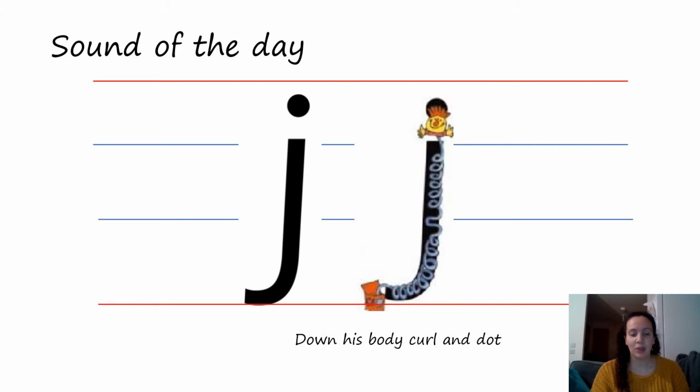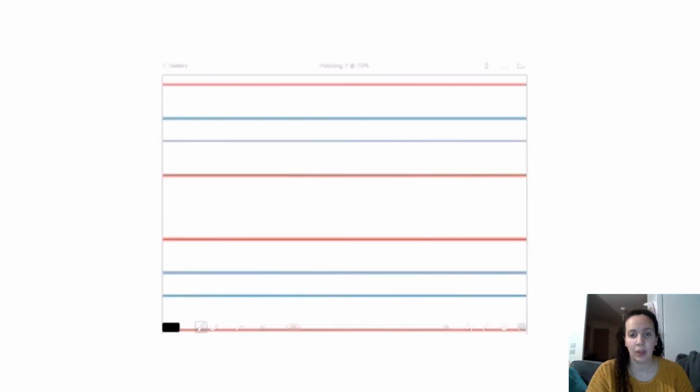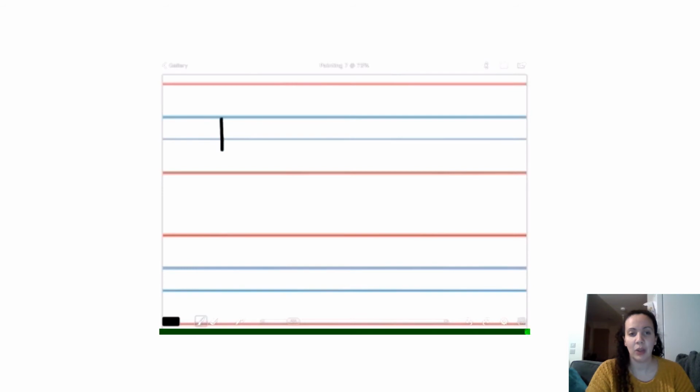Okay, and to write the sound, we say down his body, curl and dot. Okay, so this sound is a descending letter, a descender. So we start on the blue line and we go down his body, curl and dot. Okay, now it's your turn to practice. You can pause the video and try and do as many as you can.